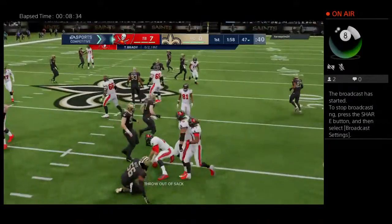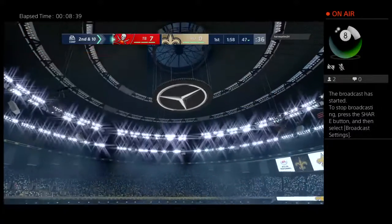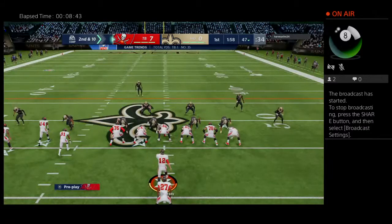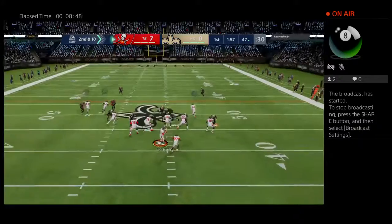From the shotgun, he'll throw, and he was hit as he threw it there. That forces it incomplete. From the snap, he certainly looked like he knew where he wanted to go with the ball, but surprise, that guy was covered. So that took his attention elsewhere to no avail.